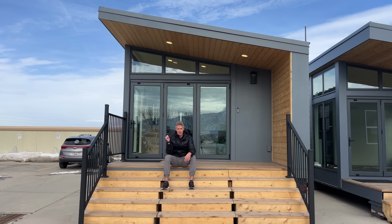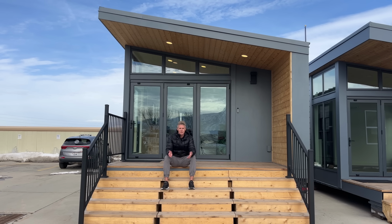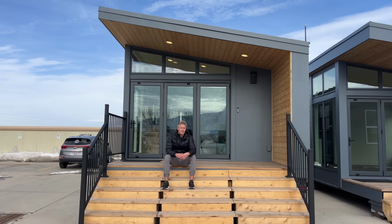The $75,000 base price to the $130,000 one sitting behind me is a big difference, but as you can see, this thing's got a lot of upgrades. The beauty of it is you don't have to get every single upgrade. You could go with the covered porch, but not the tile shower. You could go with the tile shower, but not the upgrade appliances. They've got a list of all the upgrades, and you just choose the ones that work for you and get to a price point that you want to pay.